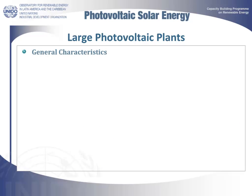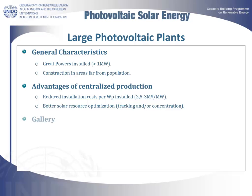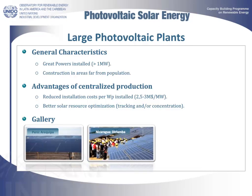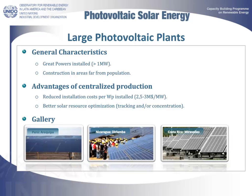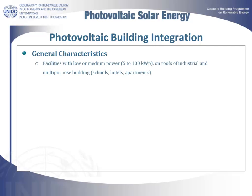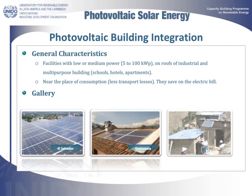Let us look at large photovoltaic power plants. Large photovoltaic power plants are usually installed on uncultivated land far away from big cities. They can also harvest the sun's resource in a better way because they can incorporate tracking or concentration mechanisms. At the same time, large photovoltaic power plants contribute to reducing the unit cost of energy. Let us look now at building integrated photovoltaic systems. Building integrated photovoltaic systems usually take advantage of free areas on urban locations such as roofs and terraces. These kinds of systems help to minimize transportation costs and consumption bills.